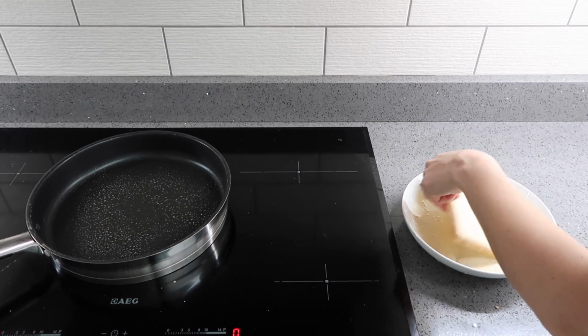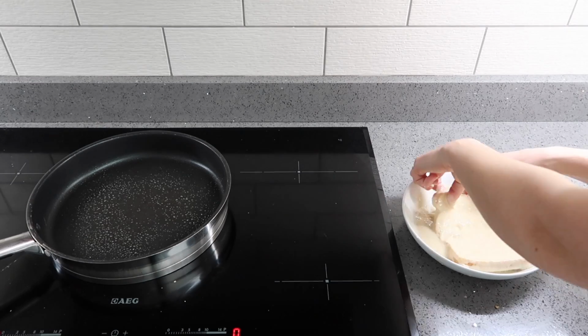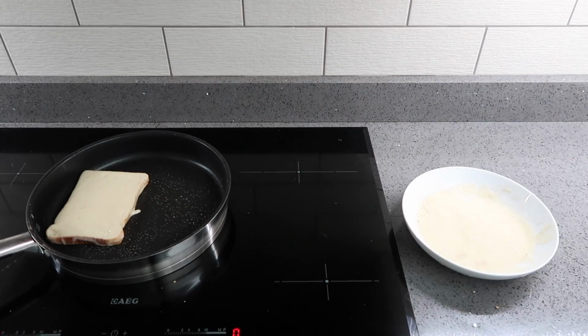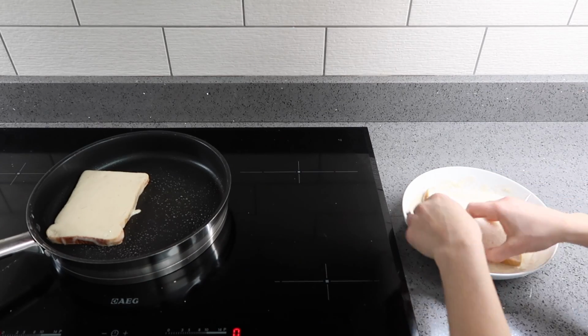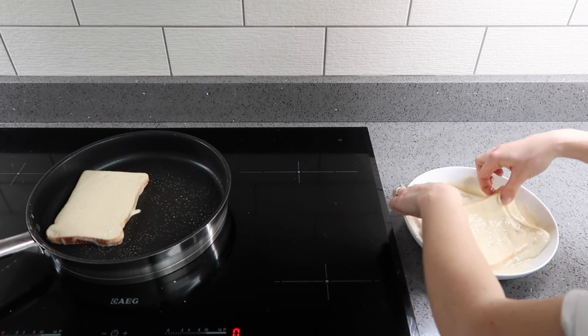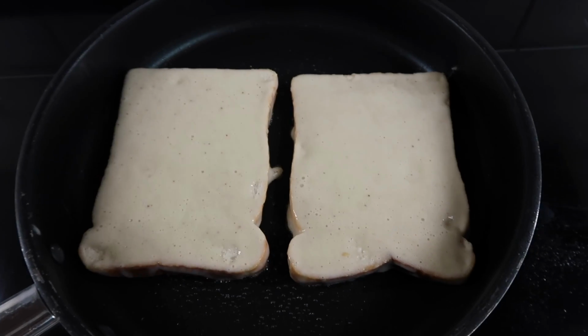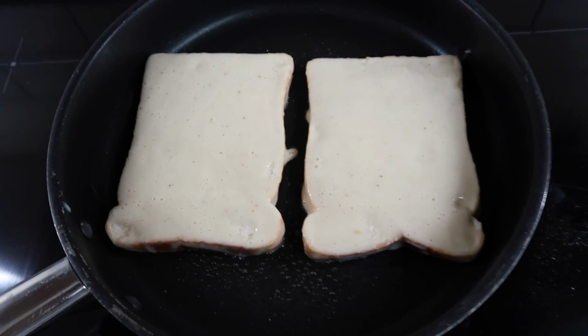Then I just dip my bread in the mixture, make sure it's all covered, and pop it into a frying pan. I've lightly greased this pan with some Fry Light spray. I am making this for my son as well, so I've managed to get 2 bits out of it, and Ralph actually had a third, so the mixture does go quite a long way.